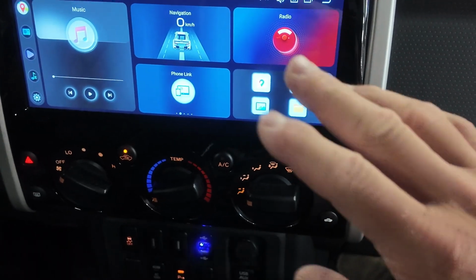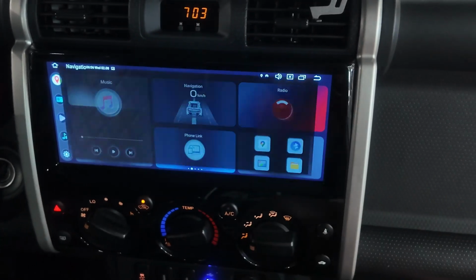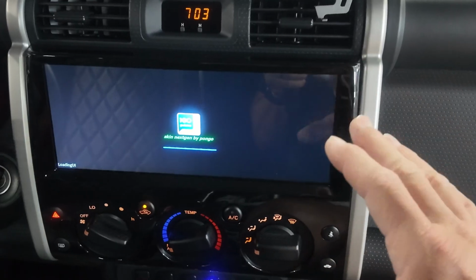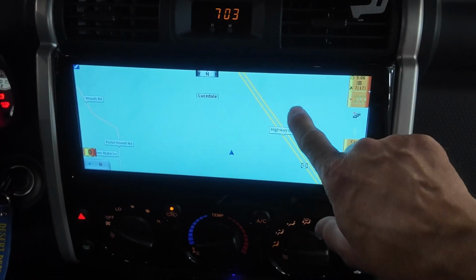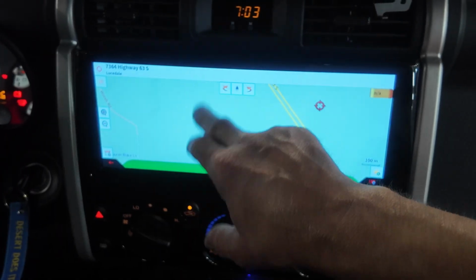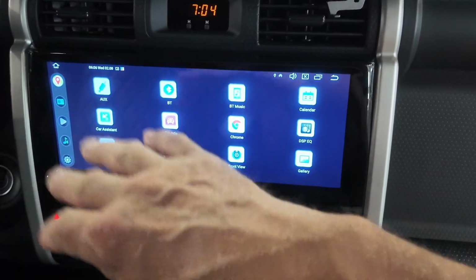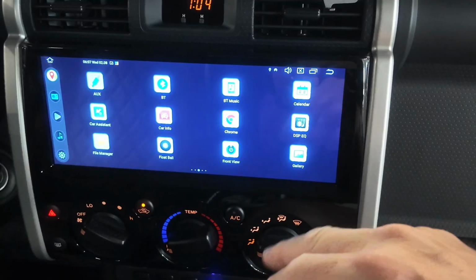We'll go into the car. And this is the interface for the actual unit. And kind of this is their navigation. So if you're not using CarPlay, but you still want to use navigation, the unit has its own navigation, and it's pretty decent and quick. Like, you can just point on it, select the destination, and it'll take you to it, which is pretty cool. It's got your radio, and you can change up the home screen to add your apps and whatnot.